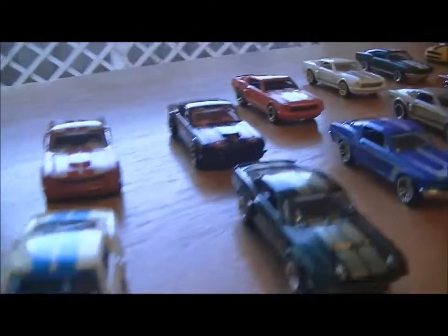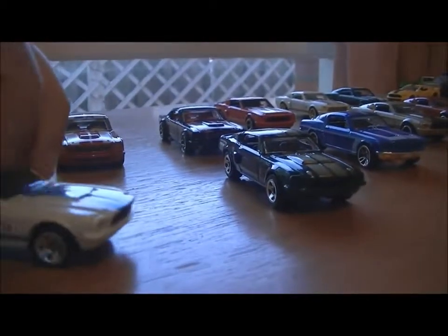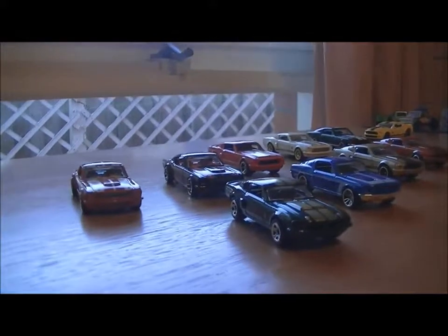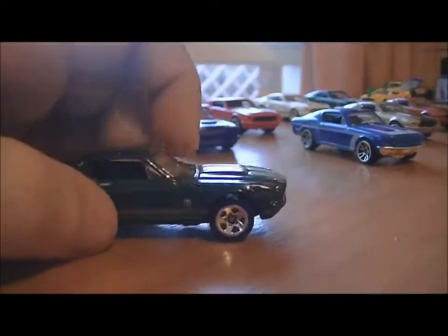So if we go to here and have a look at the first '67, very nicely done, very smooth, pretty heavy as well. I don't know if my camera's picking up. There we go, '67 GT. Now if we put it at the back, here's the second one. So this is the one that I said is probably the closest to Eleanor in terms of looks.